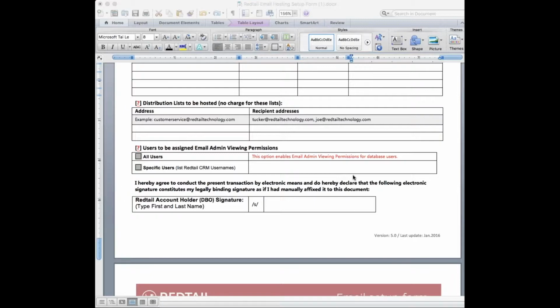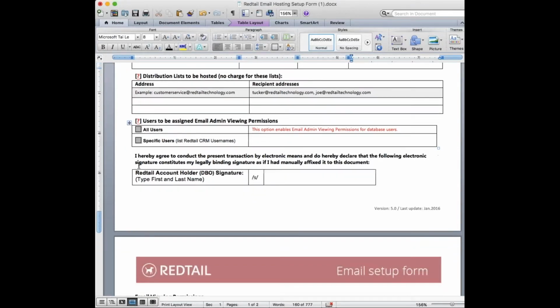Otherwise, the email admin viewing permission: email history includes all email correspondence between you. But if you'd also like to see all of your correspondence between your other team members in the office, then you can assign email admin viewing permissions to see emails from the entire team. So personally, I would want to choose this just because if my colleague sent a message to one of my clients, I would want to see that as well, just so I can provide that high level of customer service of knowing the last touch with our brand. But if you would like to keep that private, then go ahead and make sure that you select specific users.